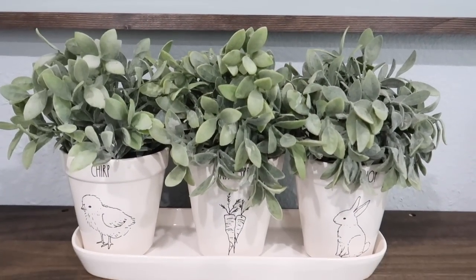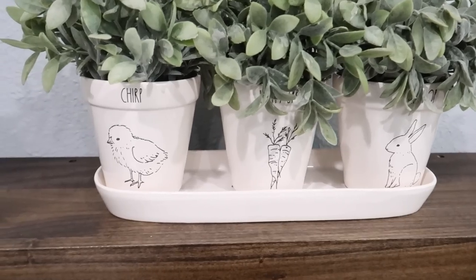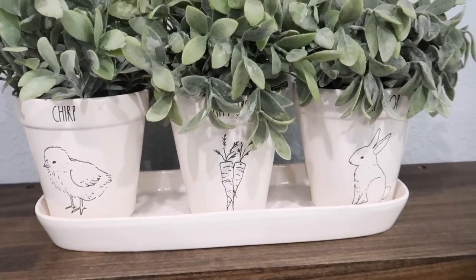So here on the mantle, all I did was add this Raydun plant pot set. I think it's super cute. I couldn't wait to use it. I believe I got it from either Home Goods or Marshall's.